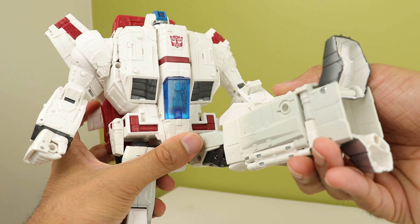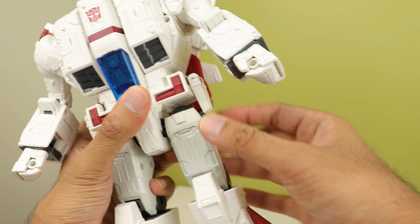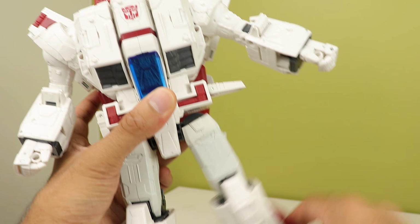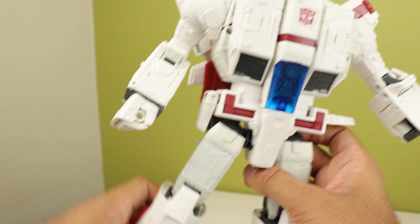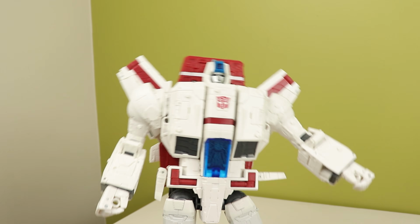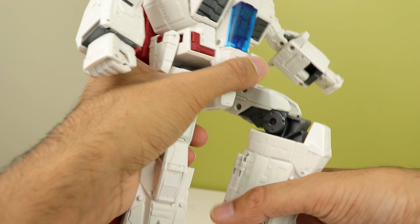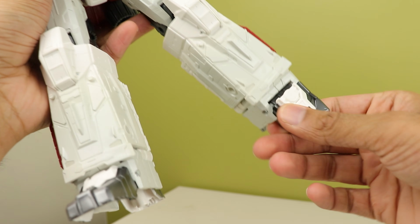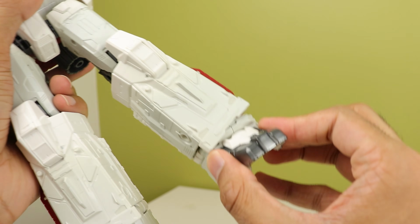The hips can go forward, they can go back, and that's a lot of play between clicks. The hip skirt can move out of the way, they can go out. I really wish this was ratcheted, because mine aren't loose, but they're not the tightest in the world, so every once in a while he'll just do this, which is a little annoying. You have thigh rotation, 90 degrees of bend at the knee, and ankle tilt, and the toes and heel move, but you can't really use them for much.